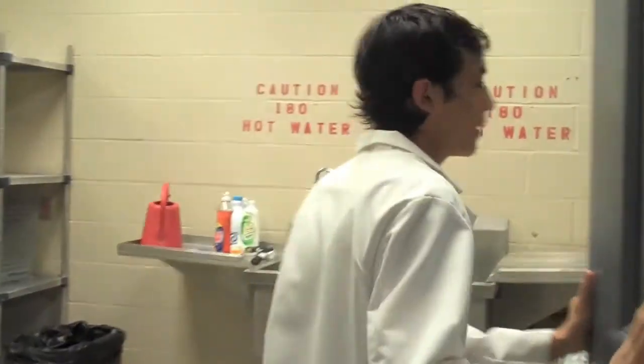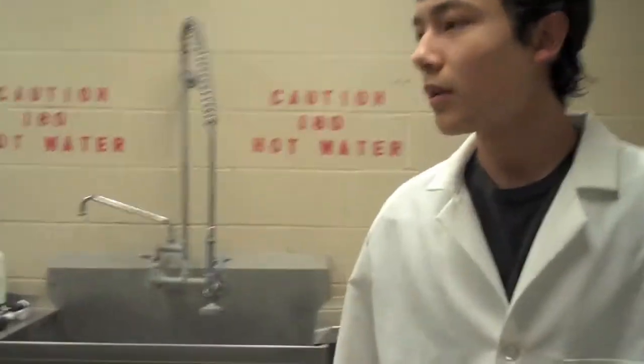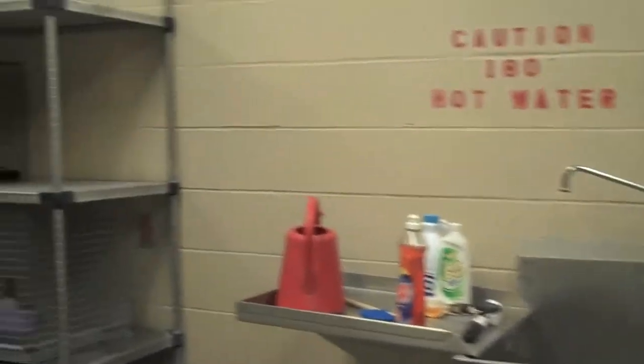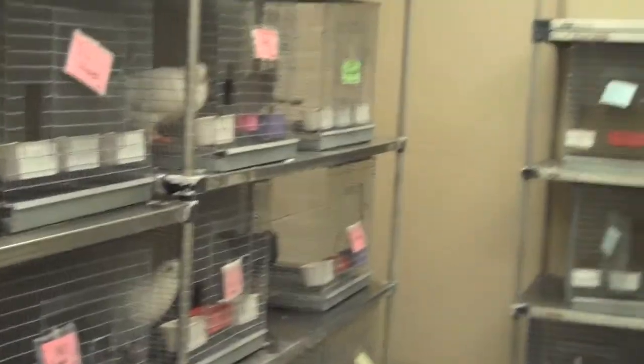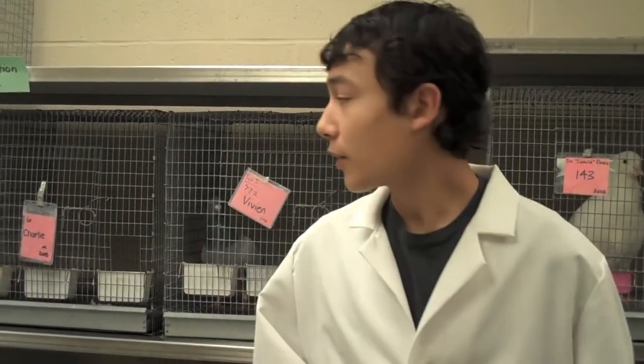Hi, welcome to the Behavioral Lab. This is the colony room. And all the pigeons are here. There's two over there. So I'm doing research with Dr. McDaniel in the Behavioral Lab, and basically we're studying choice behavior in pigeons. So we have a lot of different conditions. We just put them in the experimental chamber, give them some pellets. They'll peck to work for food, and we just analyze their responses.